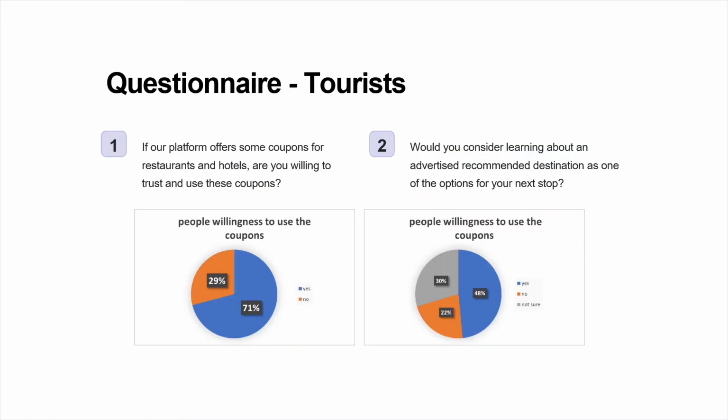Key user feedback. After testing, we were able to obtain the following information. First question: if the platform offers coupons for restaurants and hotels, around 66% of respondents trust and are willing to use coupons offered by our platform, which indicates a clear vote of confidence. 32% of the people responded with a no or a maybe option.